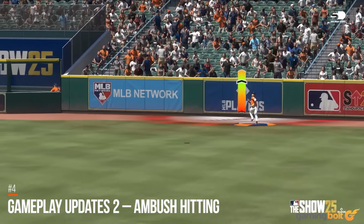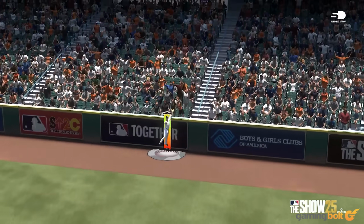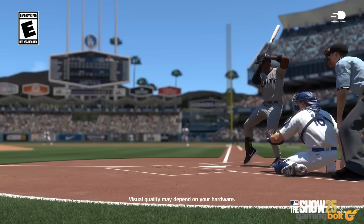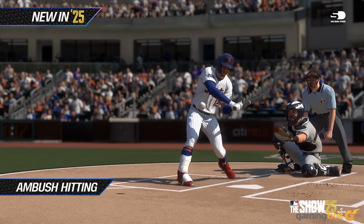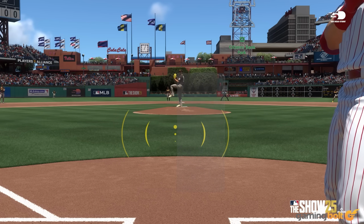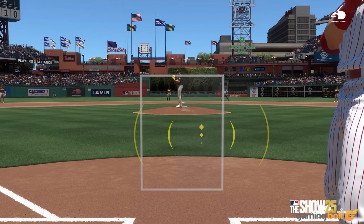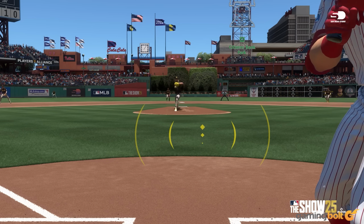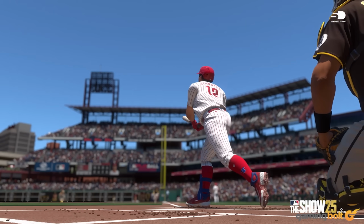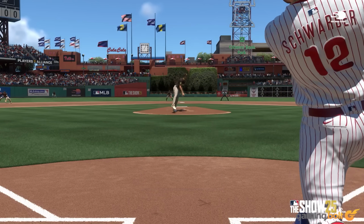Gameplay Updates 2. Ambush hitting. Amongst the most notable gameplay updates coming to MLB The Show 25 is the all-new ambush hitting, a new mechanic San Diego Studio claim emulates a real major league hitter. From the batter's box, you'll choose which side of the home plate the pitcher is going to attack. Guess correctly, and the plate coverage indicator grows, granting more opportunity to hit the PCI sweet spot via reducing overall difficulty settings. Guess wrong, and the opposite occurs. Perfect swings become tougher to execute via larger PCI penalties and reduced timing windows.